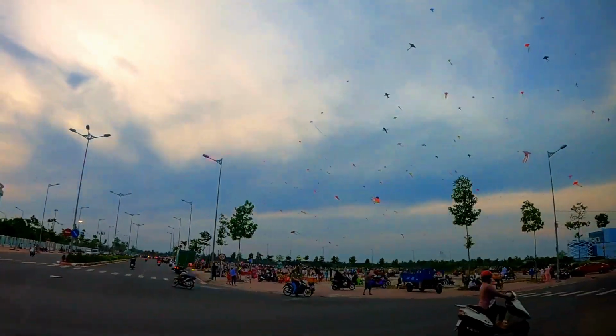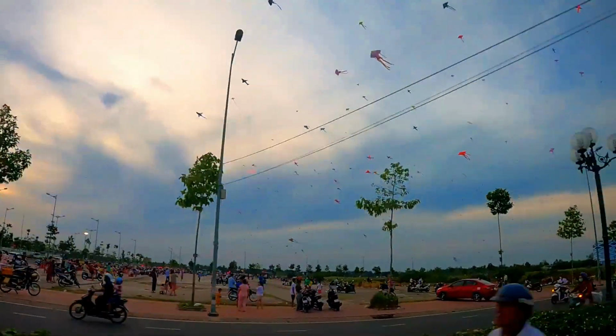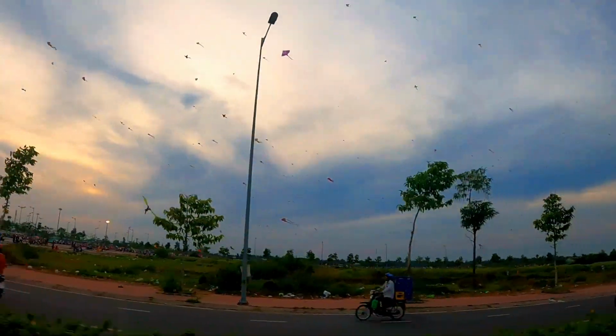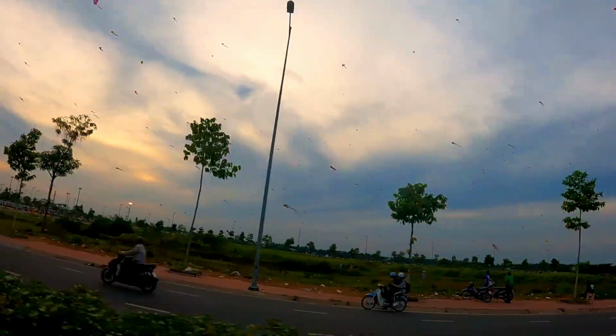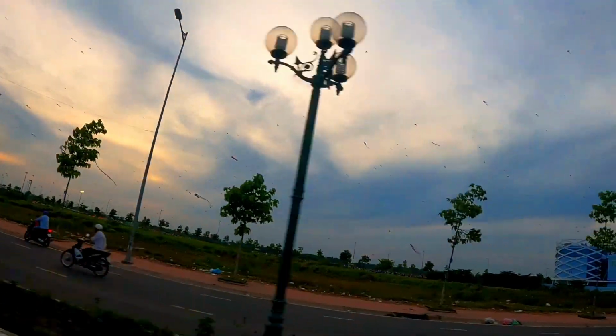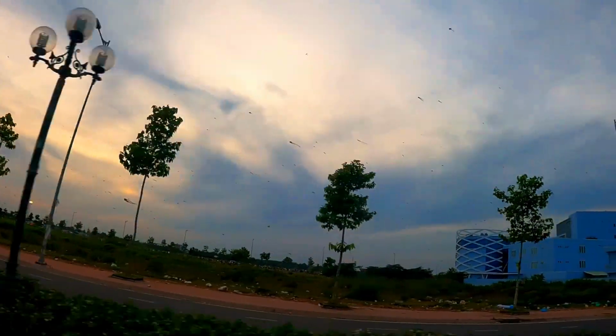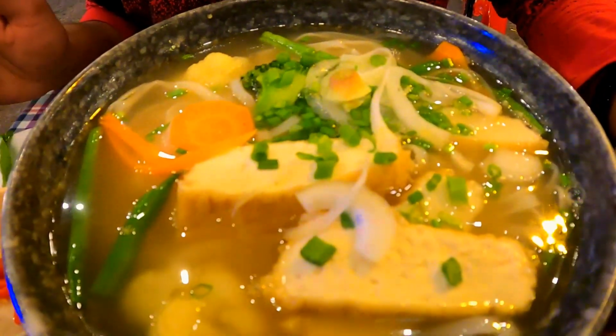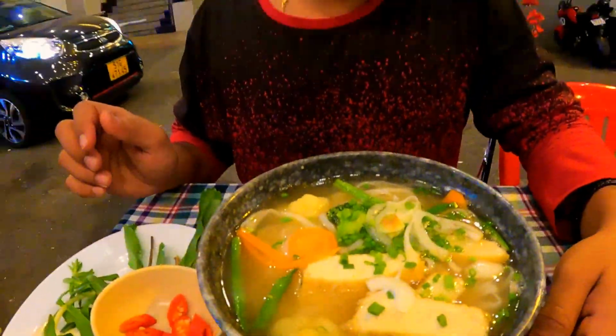And I would not have wanted anything more beautiful than this sight. There were snakes, there were sharks, octopus, even ghosts from Harry Potter. Then we had our last dinner in Vietnam, and with heavy hearts, we bid our last goodbye to the stir-fried noodles and the pho, and I will miss Vietnam.